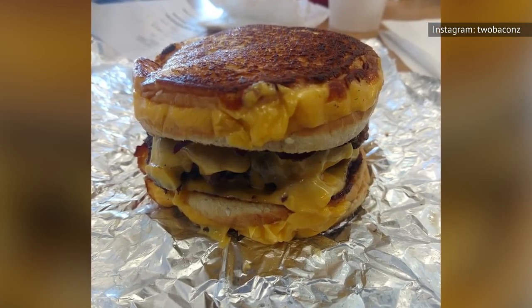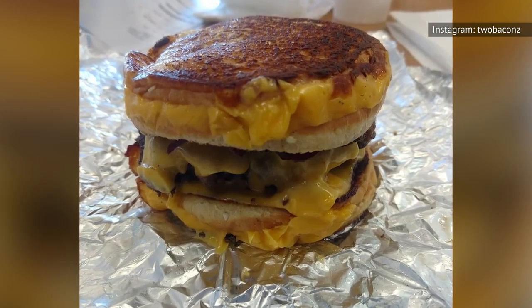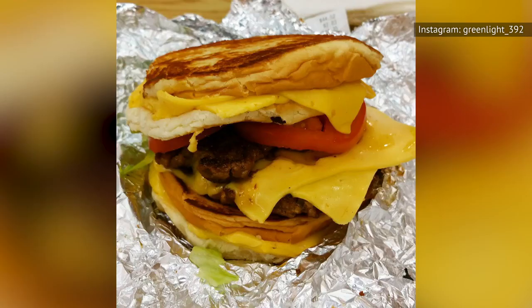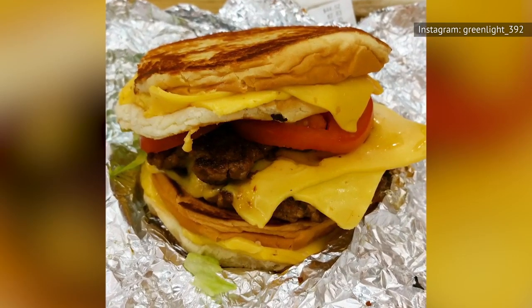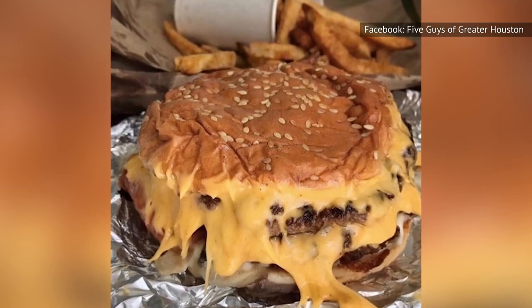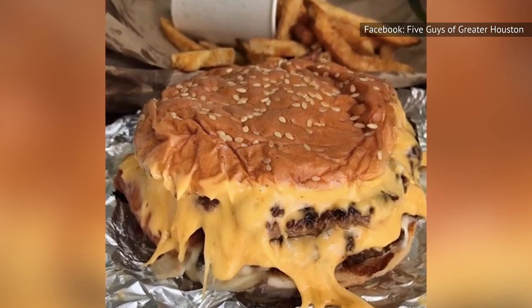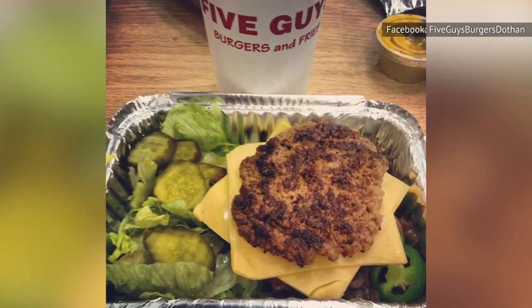Perhaps the most famous item is the double grilled cheeseburger. It's basically two rich, melty grilled cheese sandwiches with a burger patty between them. There's plenty of cheese and all the extra toppings you could ever dream of. If that sounds like perhaps a bit too much for your stomach to handle, there are plenty of other items to choose from, including the patty melt and the burger bowl. Next time you stop in at Five Guys, be sure to expand your horizons.